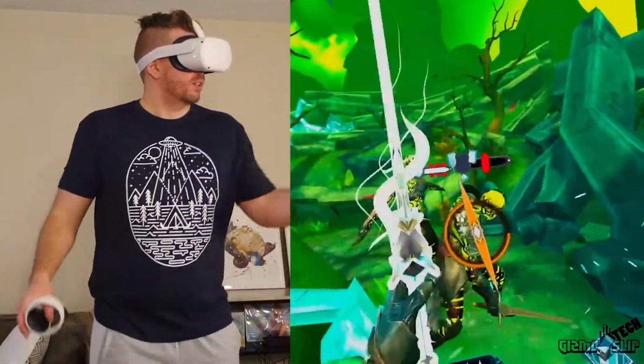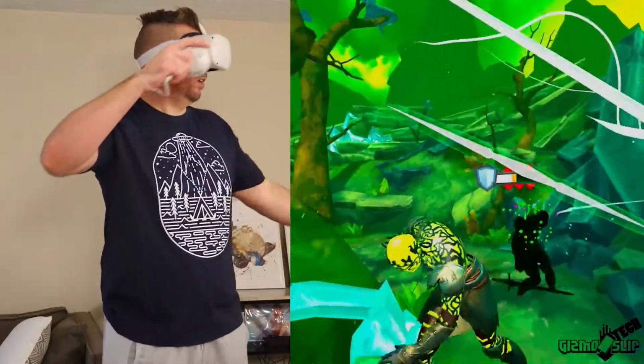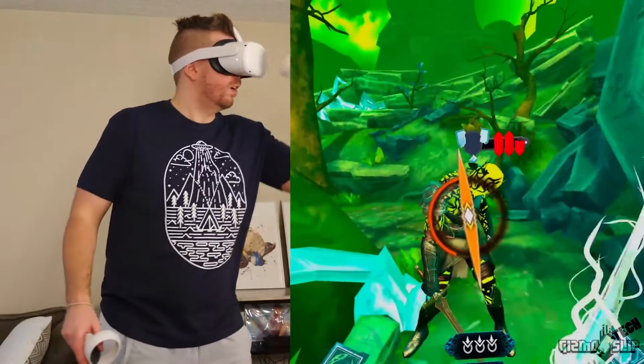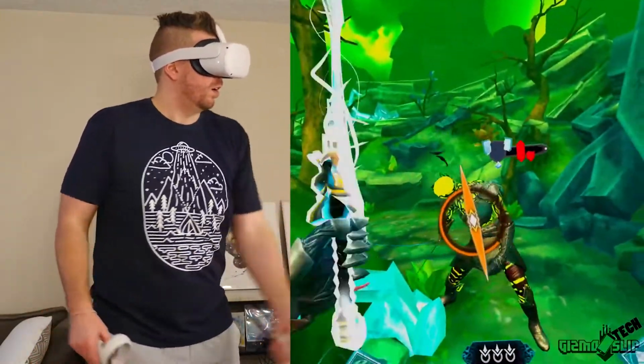I think the fact that this is even cheaper than the Quest 1 makes it an incredibly attractive offer. There's just so much you can do with the VR headset these days. You can watch Netflix or Amazon Prime. You can hang out with people watching movies. You can hang out with random people watching random movies. You can browse the web and watch YouTube VR.